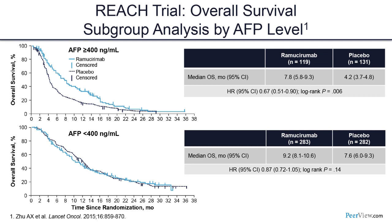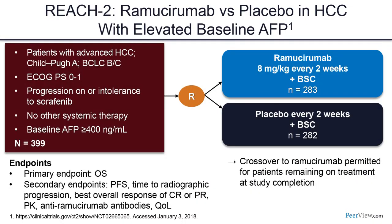And again, importantly, this study validated the fact that high AFP is a poor prognostic sign. Placebo, high AFP 4 months versus 7.6 months. So now as we move into the design of second-line studies and think about important stratification factors, many of the next-generation studies are including AFP. And here is the REACH2 study, very similar design, but fewer patients, because now in a targeted population, presumably you won't need such a large number to see a benefit.